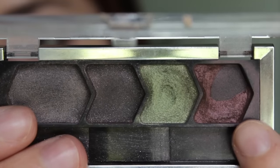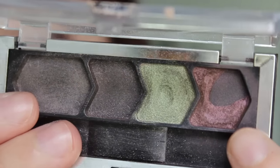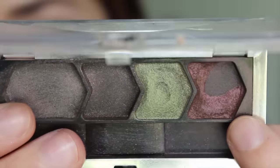I use that in the outer crease and under my lower lash line pretty much every day. So that one's moving not quite as fast, but it's slowly getting there. So that is it for my update on my Pan That palette. I'm making slow but steady progress.